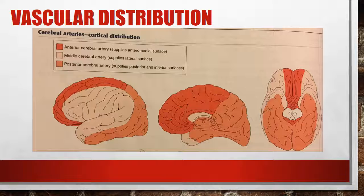So this illustrates the vascular distribution in sort of a different view. So you can see the anterior cerebral artery in the red there, the middle cerebral artery in the pink, and then the posterior cerebral artery, which we'll talk more about in a second, in the orange. And those are the areas of the brain that are supplied by the respective arteries.